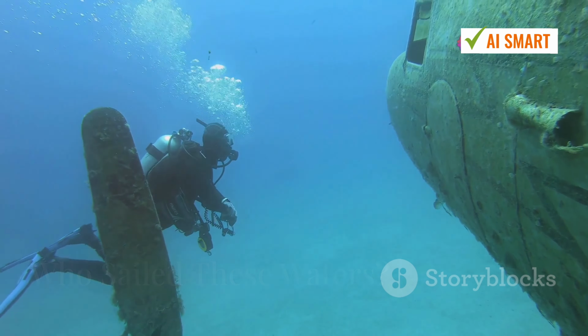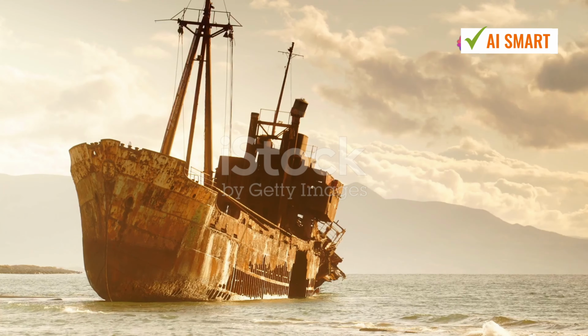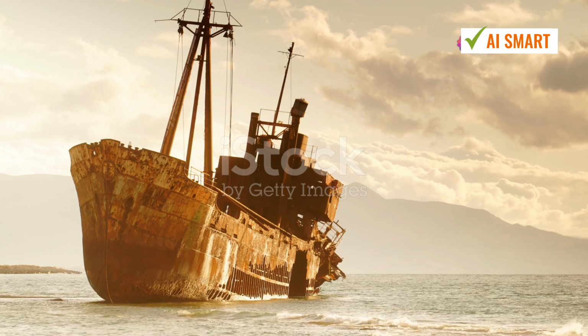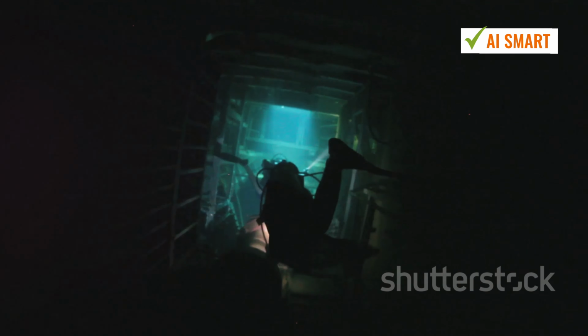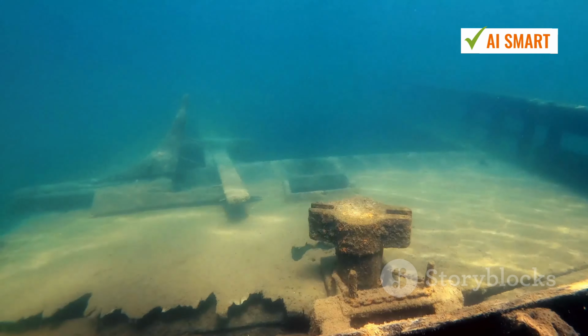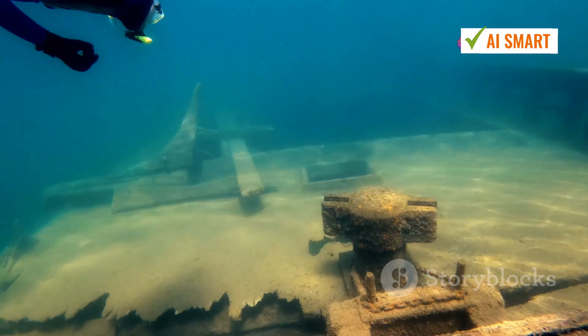The next step was identifying the ship. Every ship has a story. Who built it? Where did it sail? And what was its ultimate fate? Finding answers deep underwater is like solving a giant jigsaw puzzle. You have to piece together clues from the wreckage itself.